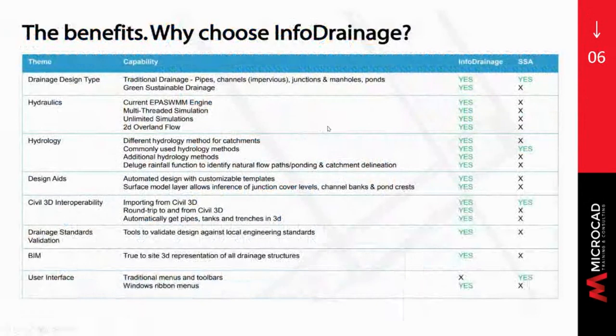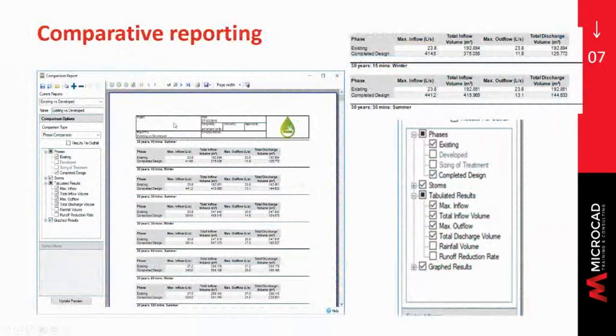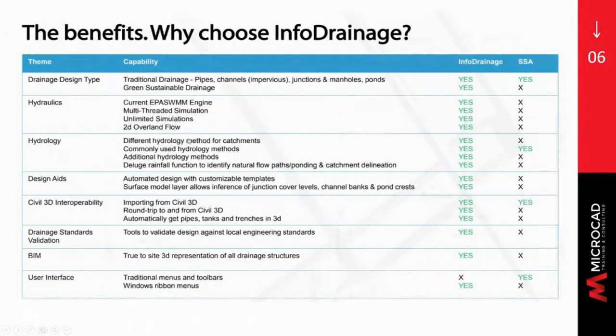So here's a little chart that shows you comparisons between InfoDrainage and Storm and Sanitary Analysis. And you can look through there. A couple of important things there. InfoDrainage keeps up with the current EPA SWMM engines, where SSA uses older versions. It calculates 2D overland flows, where SSA is just through your pipes and channels. It has different hydrology methods for catchments.